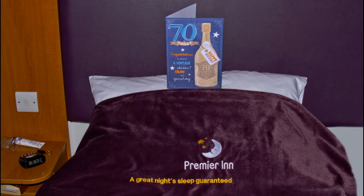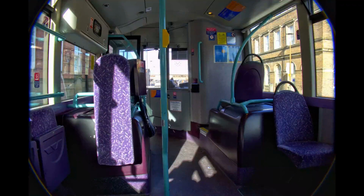Hello there. And there's my bed, and there's my birthday card. I bought it myself, so I always like it then.